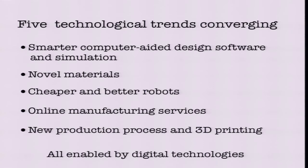And then you have these online manufacturing services, which, as was said, mean we can now get almost anything you want made. To be a manufacturer, in fact, all you need now is a laptop, some design software, an internet connection, and you're away. Just about everything you want, you can get out there somewhere.